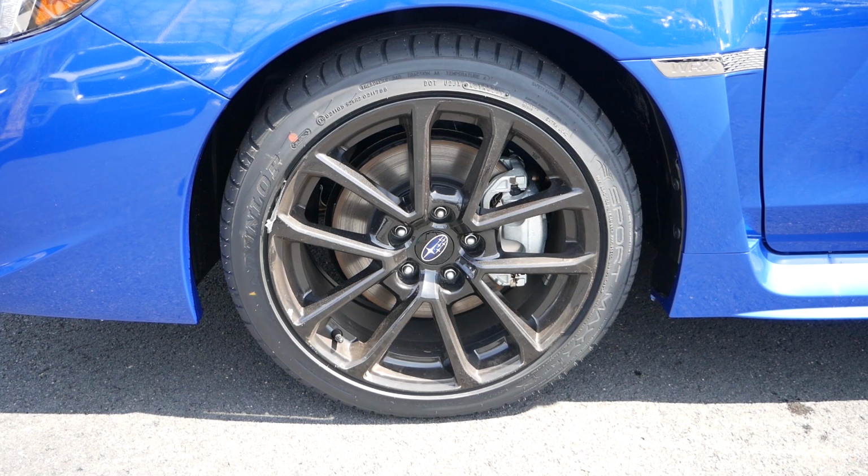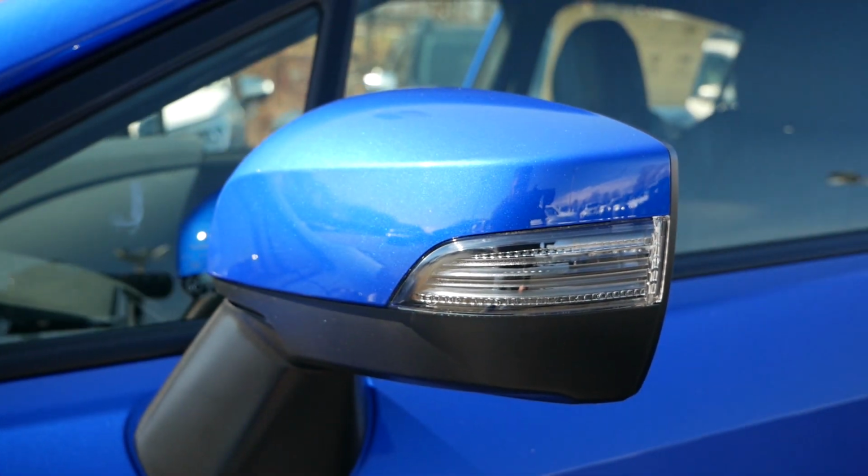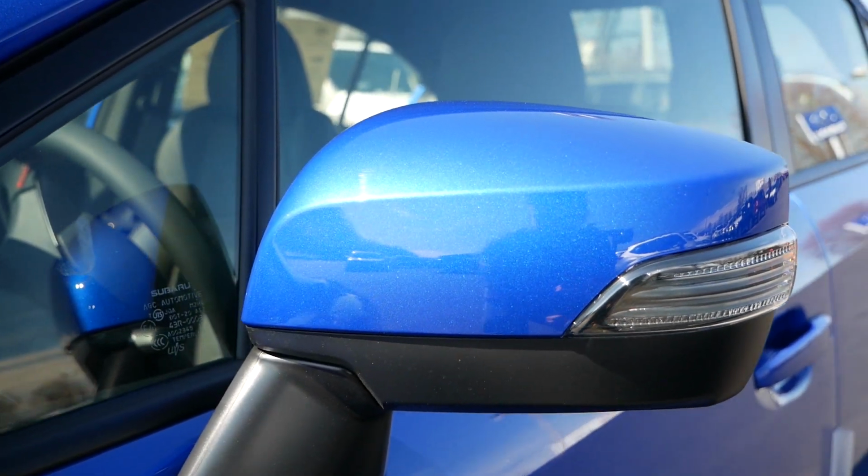Moving over to the side profile, both the premium and limited trims will sit on 18-inch aluminum alloy wheels with a dark gray finish, providing a nice contrast with the body color. On limited, you'll receive heated body color folding side mirrors with turn signal indicators, giving the WRX a sleek look.